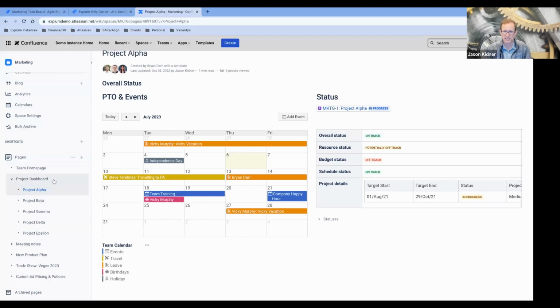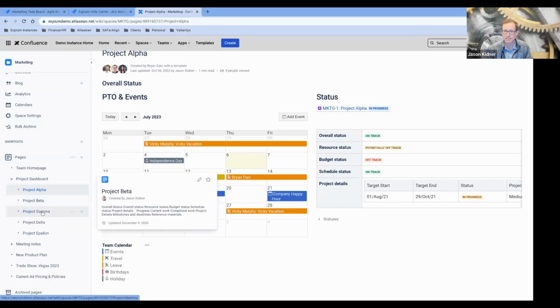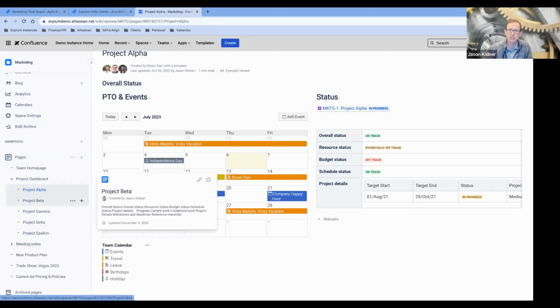And one last thing, because you can note that this Jira project has a bunch of different epics that are representing different projects. And each of those has a different page out here. So when you have multiple projects like this, you can also create what's called a summary page in Confluence.